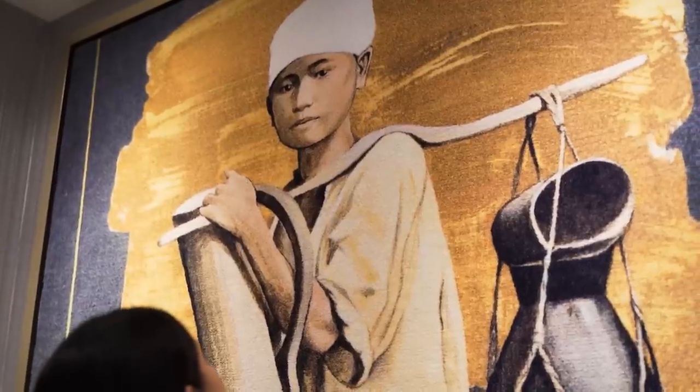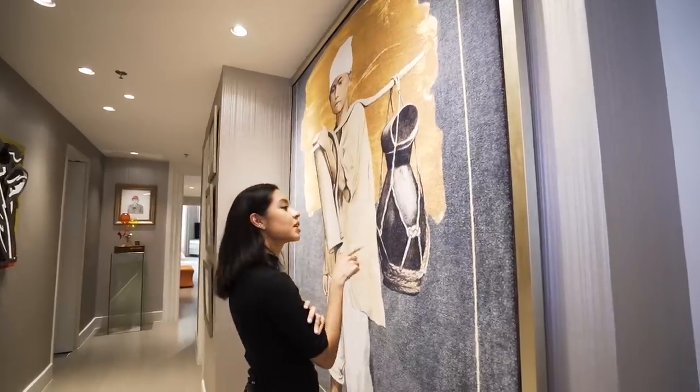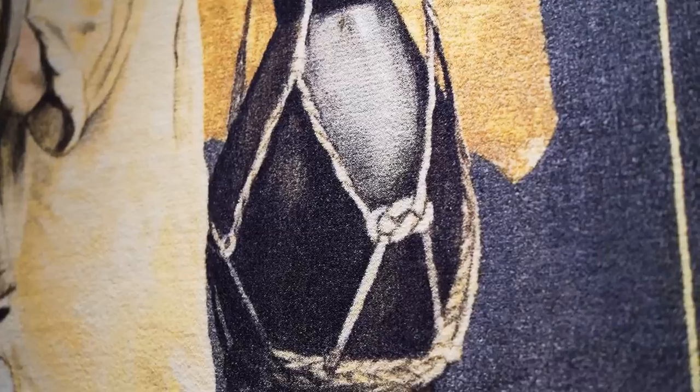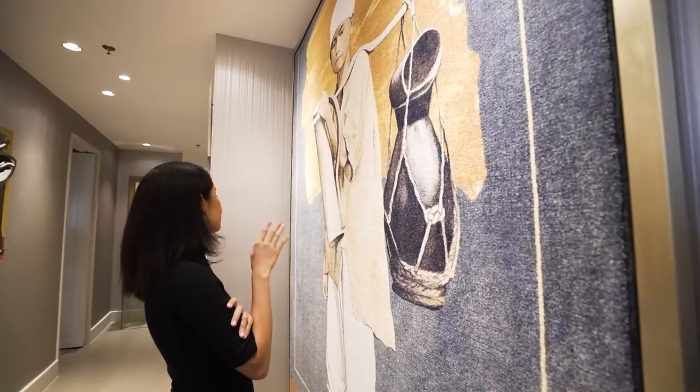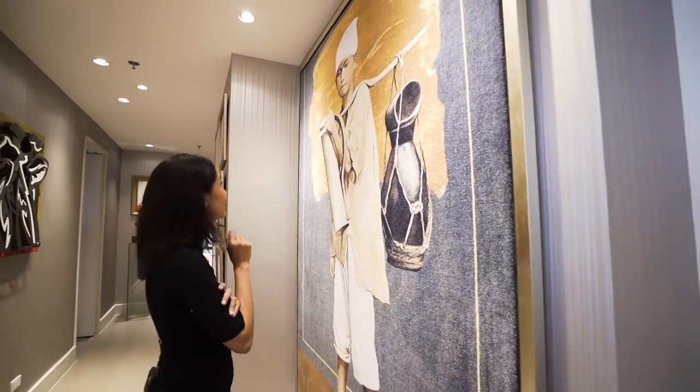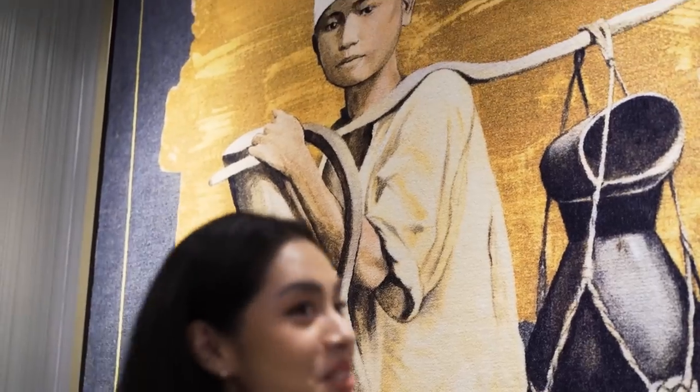Kaya pala ang soft niyang tingnan, kasi fabric siya. Para siyang carpet. Ang ganda. Hindi ko parang ang soft nung dating, kasi soft material talaga. Hindi ko siya napansin the first time.